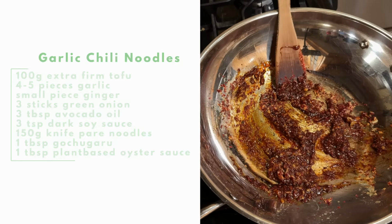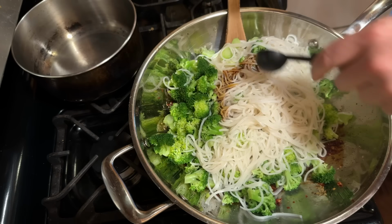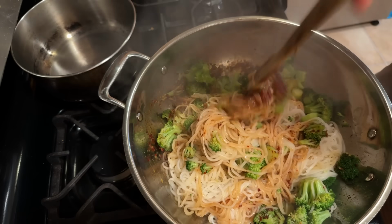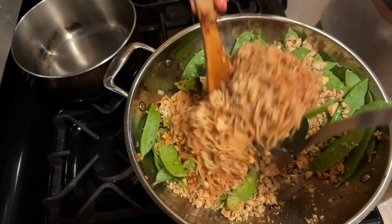When the noodles are a minute or 2 away from being done cooking, we're gonna add the broccoli into it, and strain that all out at the same time. Then we're gonna add the noodles to the pan along with a little bit more of that tamari and the crumbled tofu, the broccoli, and we're also going to throw in the snow peas.